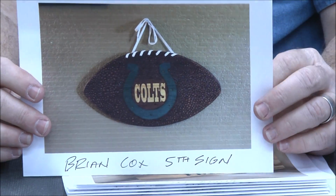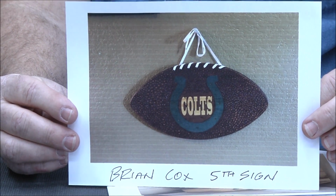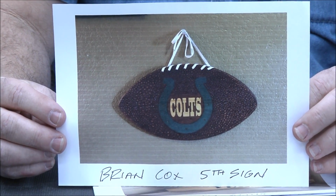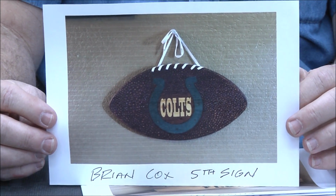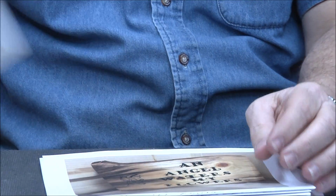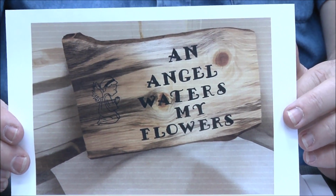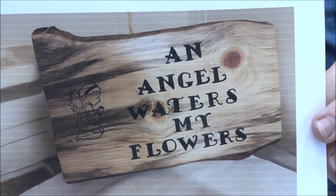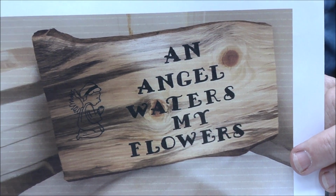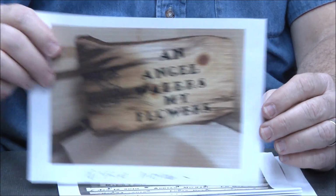I'm excited here. Brian Cox, 5th sign. That's cool. Very cool. Again, another great niche. If you guys are in towns where there's good football teams, that's a great niche to get into. You probably sell a lot of stuff. This is Brian's 5th sign. Terrific job, Brian. Tessa, look at this spectacular work. And that board, that's beautiful. I don't know what it looks like, spalted oak or something. I'm not sure what kind of wood that is, but it is spectacular. Great job, Tessa. Love it.